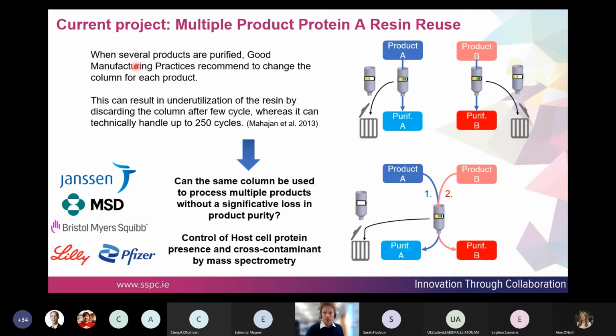So when several products are purified, it is recommended to change the column for each product. So the column is discarded after a few cycles, whereas it can technically handle up to 250 cycles. So my job is to see if we can reuse the same resin for multiple products without significant loss in the product purity. To answer this question, I will use mass spectrometry to control the presence of host cell proteins and cross-contaminations.